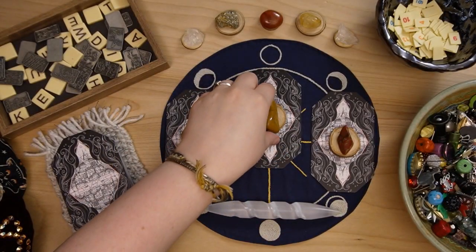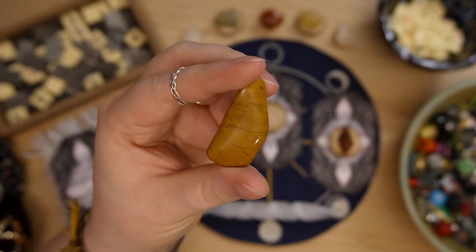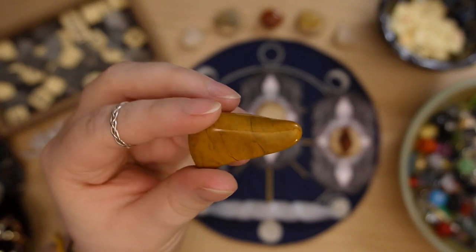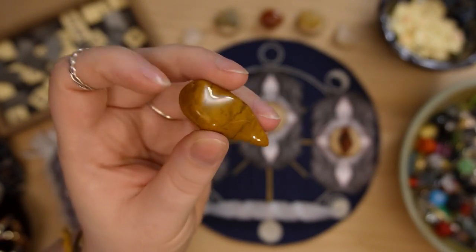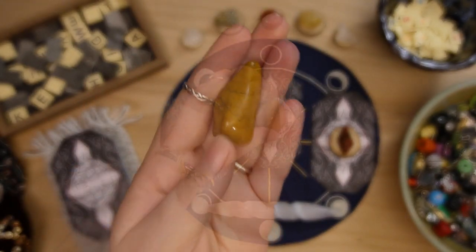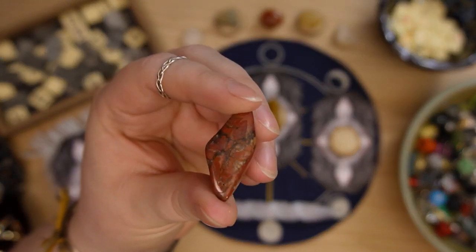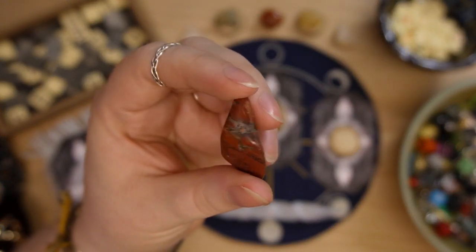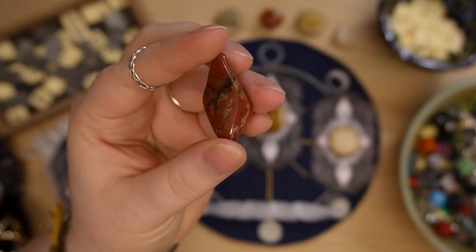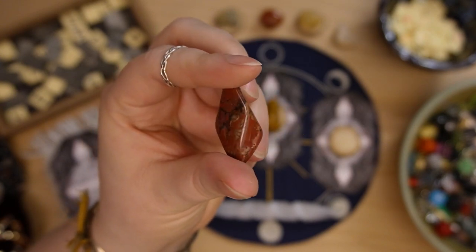For pile number 2 here, we have this piece of yellow aventurine, and it's got these really interesting little separations and inclusions here, as well as it kind of looks like a little sand dune. So that is pile number 2. And then last but not least here for pile number 3, we have this piece of red jasper with all of these interesting marbled colors intermixed with both black, reds, and grays. So that is pile number 3.